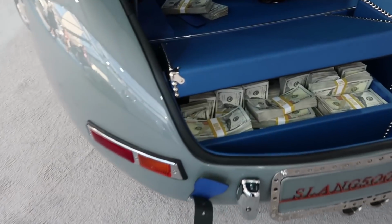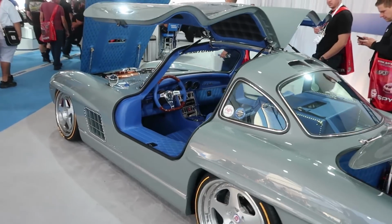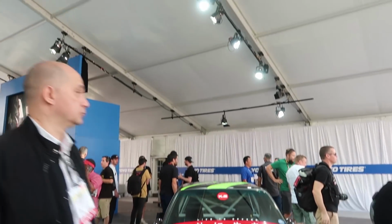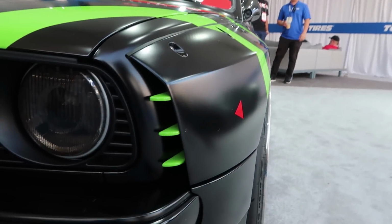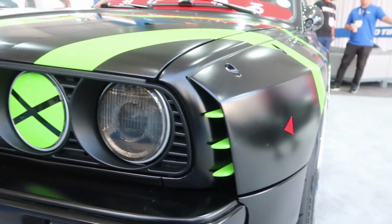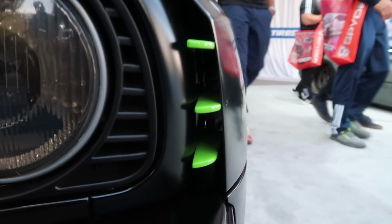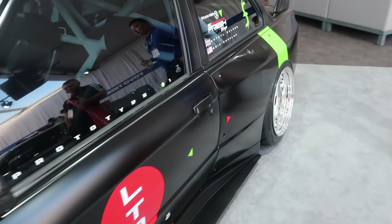Okay, as if your GT wing isn't baller enough. This kit and this E30 is designed by the Kaiser. If you follow him at all on Instagram, these are a nice touch. It's a theme that runs throughout the car. If you come here to the back.